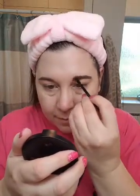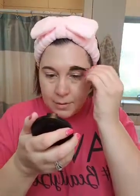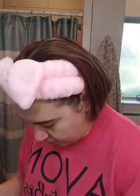There we go. Yay! So I'm going to take this spindle again and just kind of brush them up. Can you see the difference? It's such a difference. If you will line your brows, it makes such a difference in your appearance on your face.